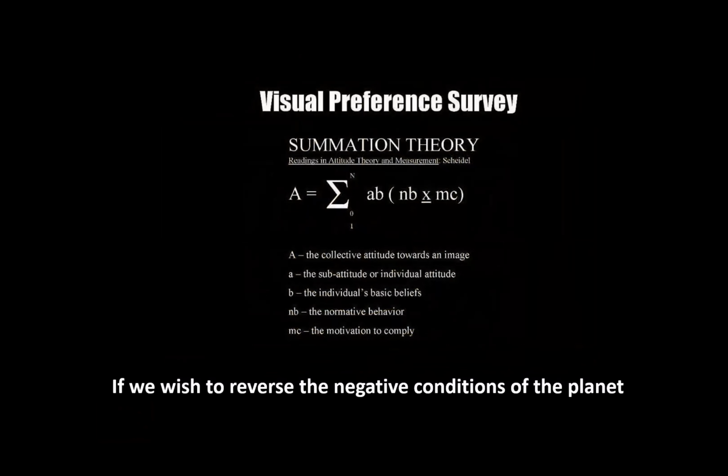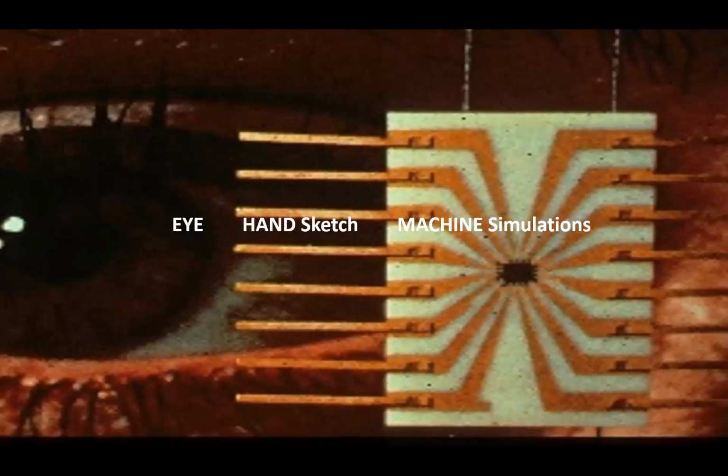And you all know this one. This is the one that really is the visual preference. It's really about the new book coming out that says that the character of a place is dependent upon your attitude, beliefs, normative behavior, and your motivation to comply. But the key factor is that these are responding to visuals. And those visuals inevitably begin with the eye in terms of understanding what you see or looking at what you see.